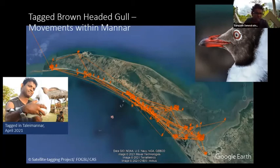So the brown-headed gull that we tagged in Mannar spent a fair bit of time in Mannar. As you can see, this is satellite tag data from early April, and you can see that it flies along the southern shore. This is where the windmills are, and we have this sort of data across Mannar now. So we can show the impact of windmills in the future, because these were done without proper scientific scrutiny, in my opinion. So now we have the data to show that.